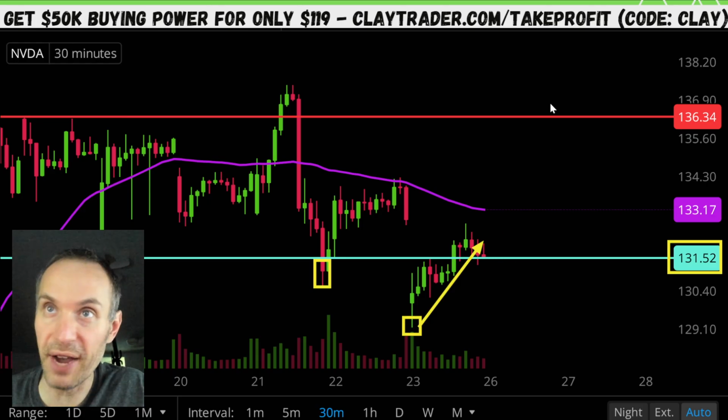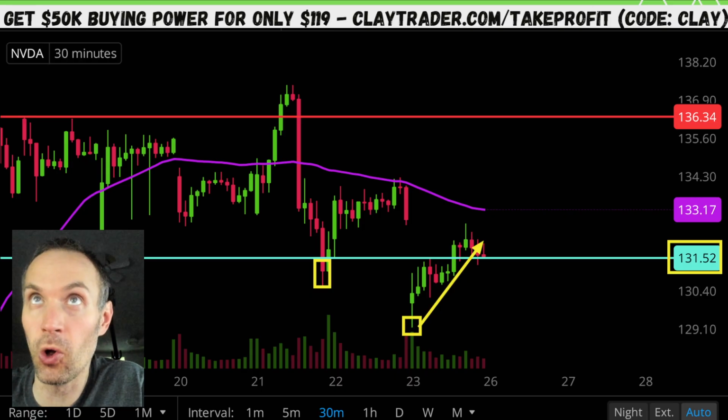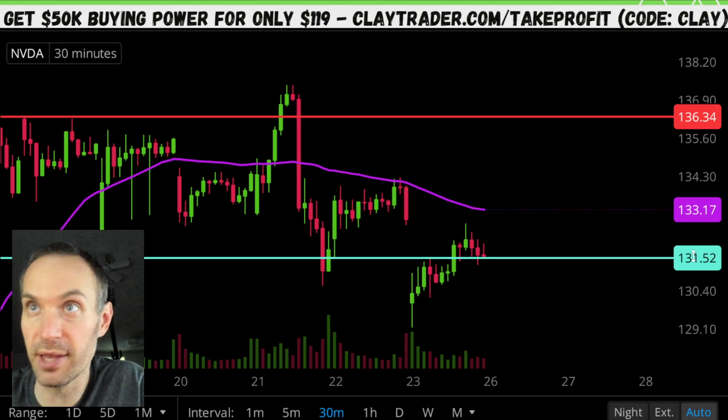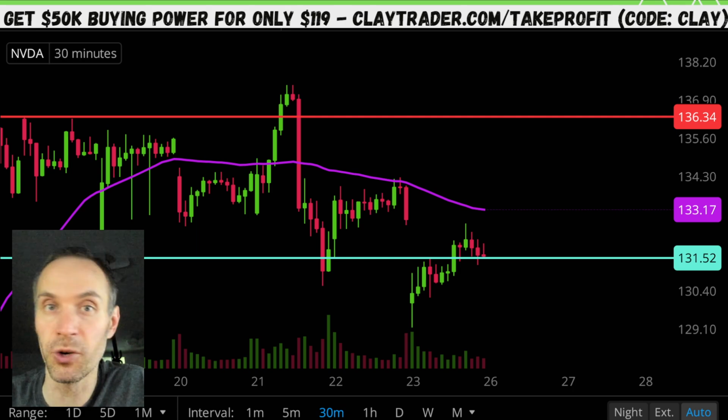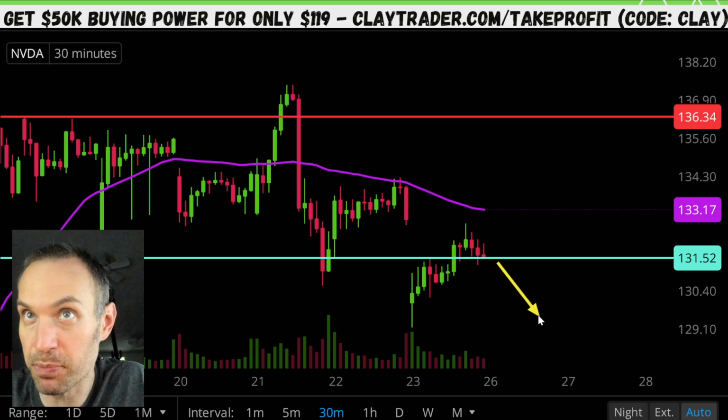So to be fair, the sideways channel, while looking weaker and weaker, is still holding strong because the price is still within the area of 130-150. But that'll definitely be a key dynamic to continue to watch into next week. Is this price going to roll back over?